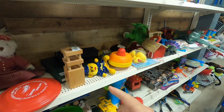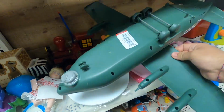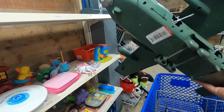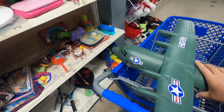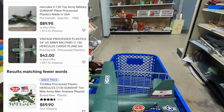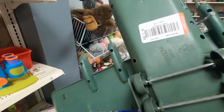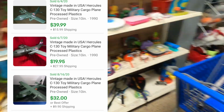Alright, we're looking for vintage toys here, and the music is really loud, so I apologize. This looks interesting. This looks really interesting. What is this? Oh, I had one of these when I was a kid. It's like a huge toy gunship for like little army soldiers. I had one of these when I was a kid, exactly like this. So I think Goodwill messed up on the price, because it's only $1.99, and there's a couple actives for 50 to 80, and it probably sells for, I would say, 40 to 50 on average, with shipping, of course. I guess this is one price that Goodwill did not price for their online stuff, because that's $1.99.